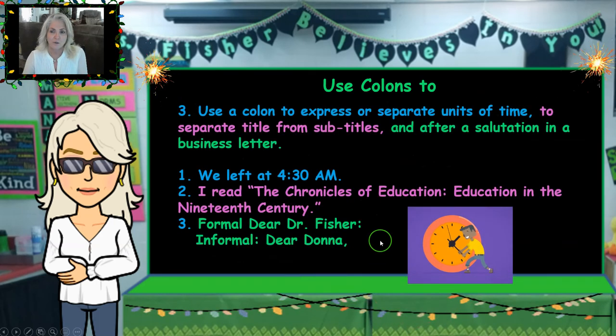You also use a colon to express or separate units of time, to separate a title from a subtitle, and after a salutation in a business letter. So we left at 4:30, right? So you know to put a colon between those numbers for time.